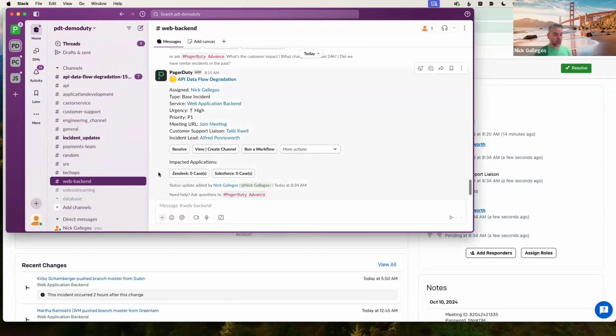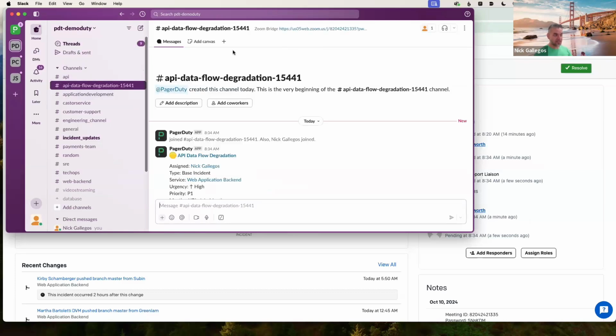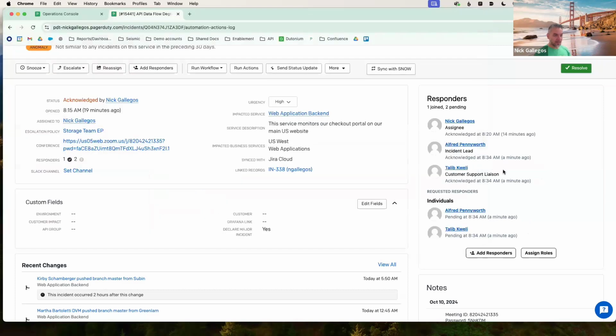But if we want something more targeted, right, just for the folks that are added onto this incident, that incident workflow actually created an incident-specific Slack channel just for the folks that are involved in this incident, right? So you'll see here that incident workflow also added a couple additional responders for us, right? It added Alfred here. It also assigned him a role, right? So Alfred got assigned that incident lead role.